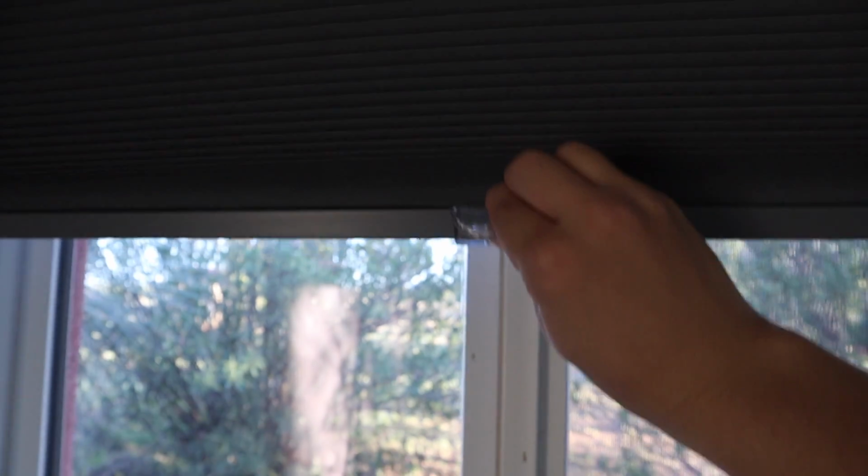These blackout blinds are awesome. I highly recommend them if you're looking for some blackout blinds for your kids' rooms or for your room. They're really easy to pull up and down, and they just completely black out the light.